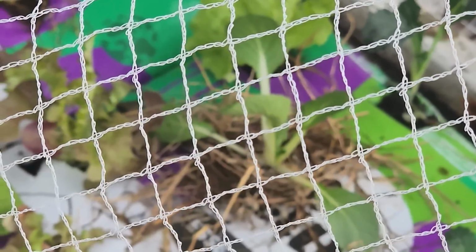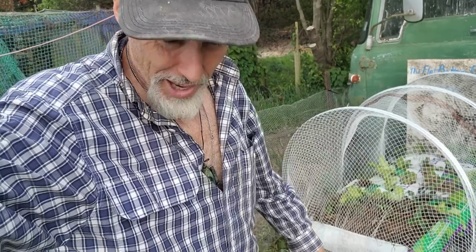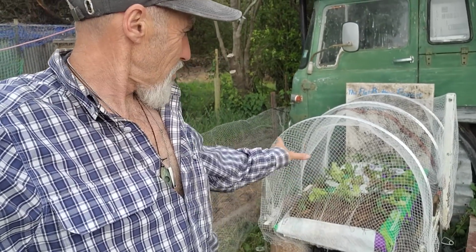I've put a little bit of mulch around some of the ones in bags because they were getting a bit droopy. And us blokes, we don't like things getting a bit droopy. So the actual garden itself cost me $48. That's the 3 bags. That's your garden. What you put on top of that and the rest is up to yourself.